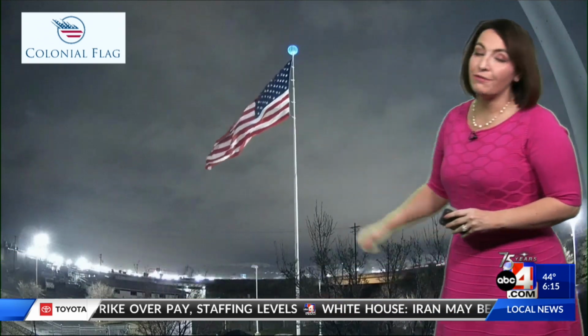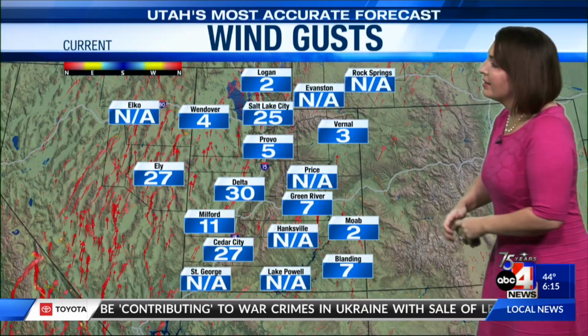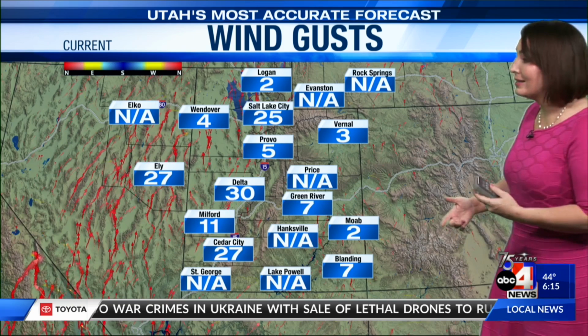Southerly winds keeping the flag moving. We've got soggy conditions as temperatures sit in the mid-40s. Winds were the precursor to this system. The red lines here in the back showing the direction of the wind. It's southerly, which is a warm wind. Look at those gusts in Salt Lake, Delta, Cedar City.